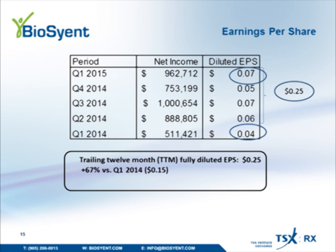And if you just take a trailing 12-month calculation, so Q2 of 2014 through Q1 of 15, that's 25 cents fully diluted EPS. And that's up solidly as well versus the 15 cents of the trailing 12-month period a year ago. So sorry, that calculation is up 67%, and our EPS for just quarter over quarter is up 75%. I misspoke myself a moment ago. So 25 cents EPS trailing 12 months, 7 cents Q1 2015, both obviously trending in the right direction.